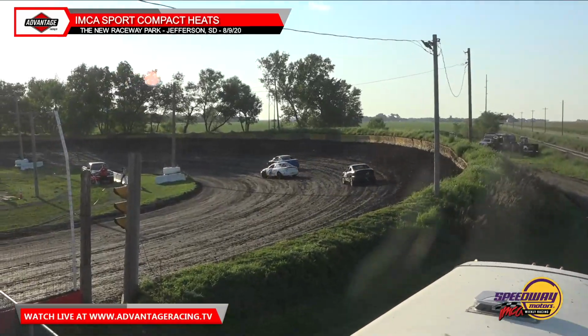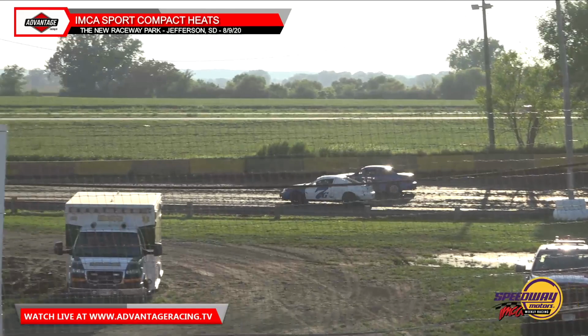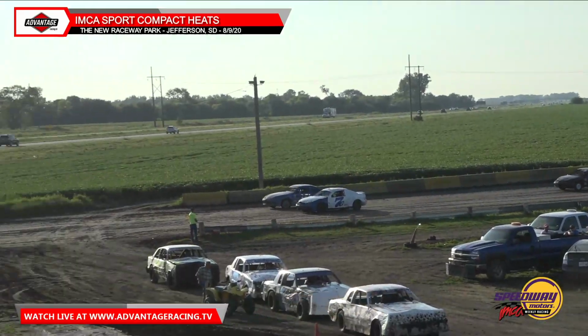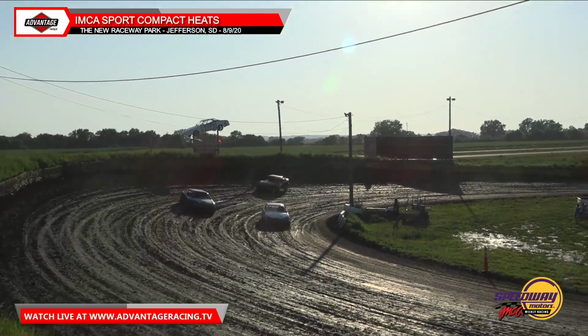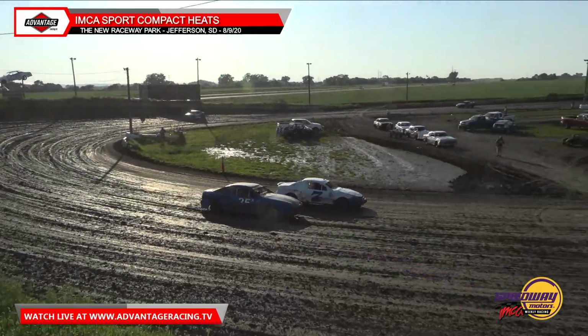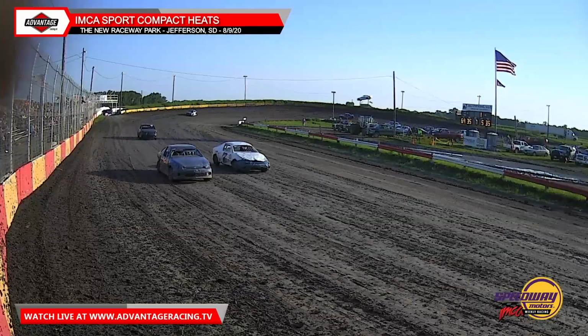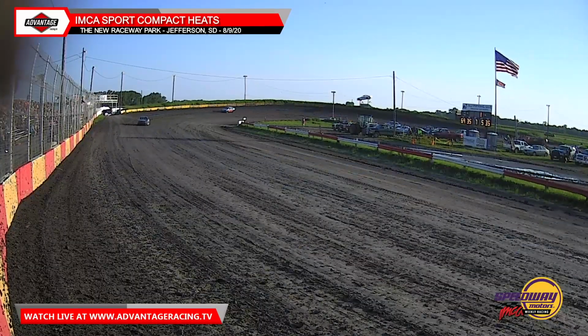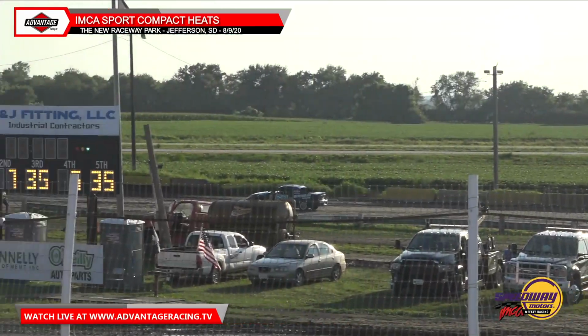As green flag flies, we've got 2 laps to go. 2 laps to go, as Scotty said. Gilbert Aldape, he is trying to look for that second place spot. Vanderveen's going to see the white flag out. Aldape and Brown still side by side for second and third as they come down the front stretch and into turn number 1. This is the best battle on the track. Looks like Aldape on the low side. Low side's the way to go.